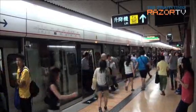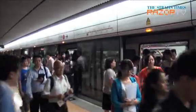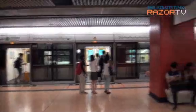The Hong Kong Mass Transit Railroad, or MTR for short, has been around since 1979. It serves 5 million passengers every single day, and the service runs for more than 19 hours a day from 5:30 am till 1 am.